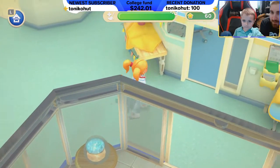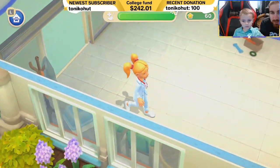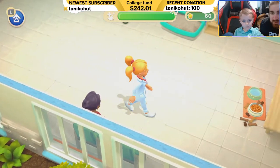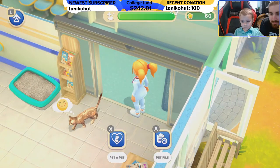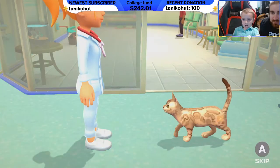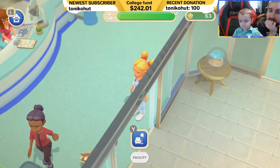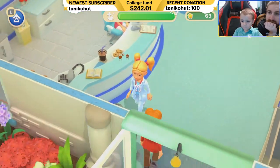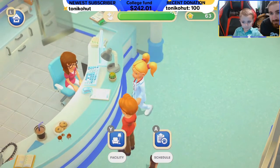Collect 6 stars. Only way we get stars is by finishing our treatment, which means we gotta send this cat home. Hey. Hello, cat. What? He's walking away from you. Alright. 3 stars from that one. Okay. So now we just need 3 more from this cat, which is weird.